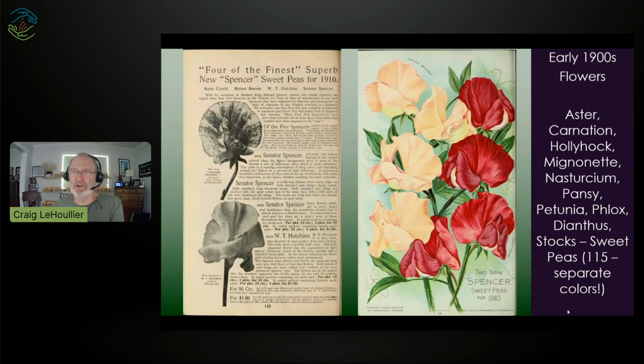Early 1900 flowers. What is new here? Well, we still had our asters. Carnations are becoming popular. But many of these are the same, except I wanted you to note sweet peas. A lot of the flowers were coming over from Europe and being sold in our companies, and that dictated a lot of the early taste.